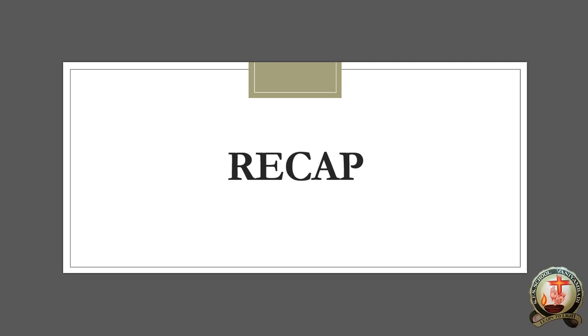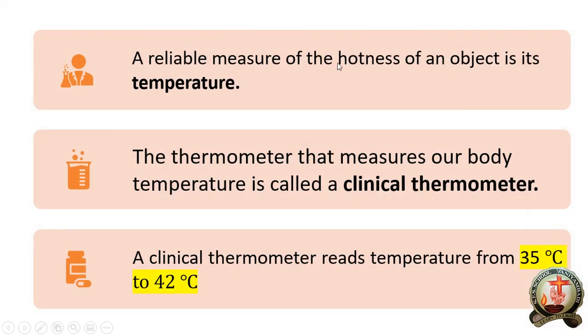So let's do a quick recap of whatever we have seen in this class. A reliable measure of the hotness of an object, how hot or how cold it is, is determined only by using temperature. And the thermometer we are using to measure our body temperature is the clinical thermometer. A clinical thermometer reads the temperature from 35 degree to 42 degree Celsius. That is the normal range of human body temperature. It will not go below 35 or above 42 degree. That's the reason why a clinical thermometer has a reading from 35 to 42 degrees Celsius.